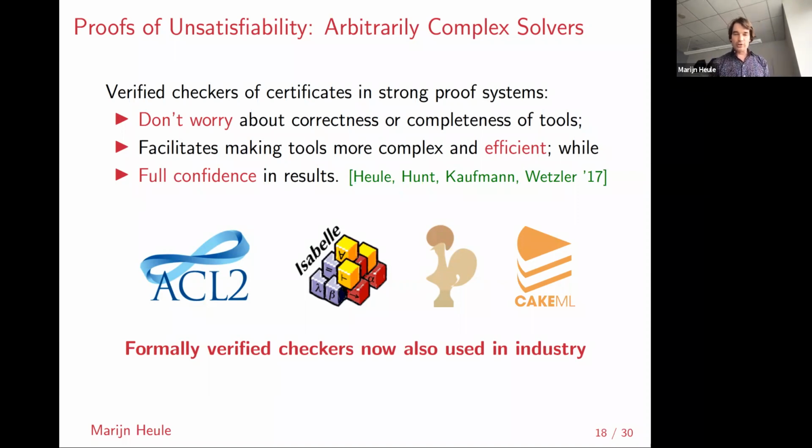So this concludes the part about proof of unsatisfiability. Are there any questions? Yeah, could you say something about what kind of language, or how is it that you can express such a wide variety of proofs for the chapter?